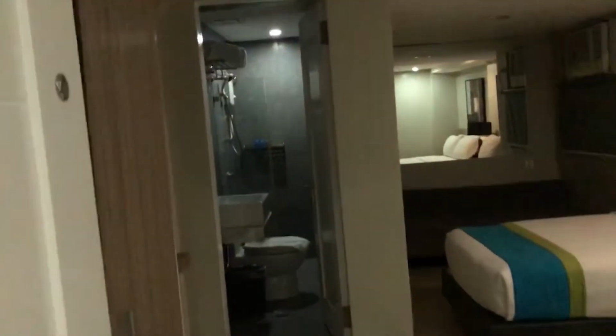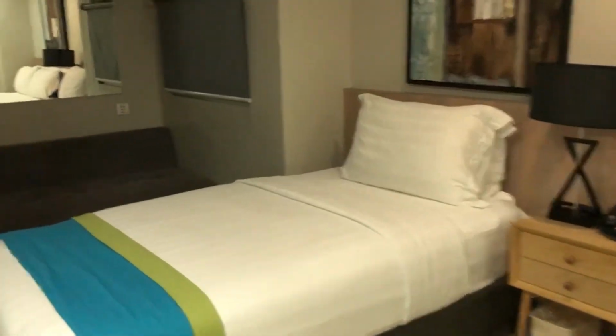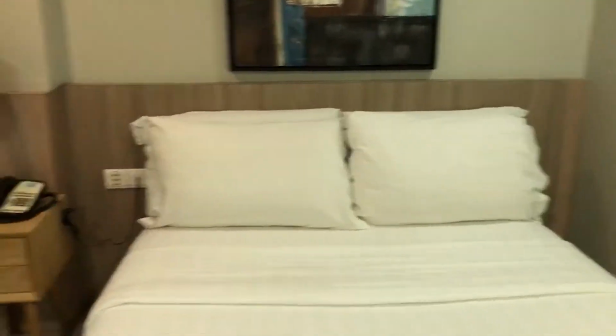We have a bathroom. Oh my goodness. I can take a bath now. Oh, hot and cold. Clean bathroom. Is there a bidet? There's a bidet. What? My TV, and then meron closet. So parang siyang studio type ng condo. For only 2,257, pero original price is 2,400. Yeah, because of the senior.